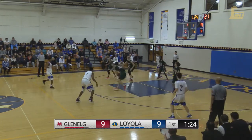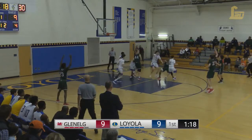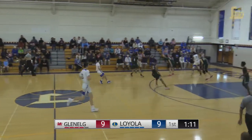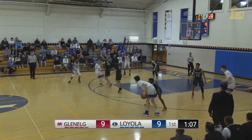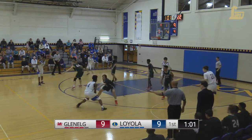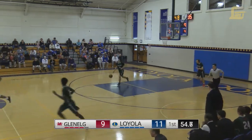Mitchell Fisher looking to get the ball down low, gets it rejected, gets the ball back, and then it's stolen. Glenelg looking to take the lead, and it is once again turned over. Both teams playing pretty sloppy ball so far. Not what either team wanted to do. Brendan Fox is going to get the ball up top, passes it out to Fisher. He's going to kick it out to Shaw. Down low, Shaw drives the lane and gets it to fall with just under a minute left.